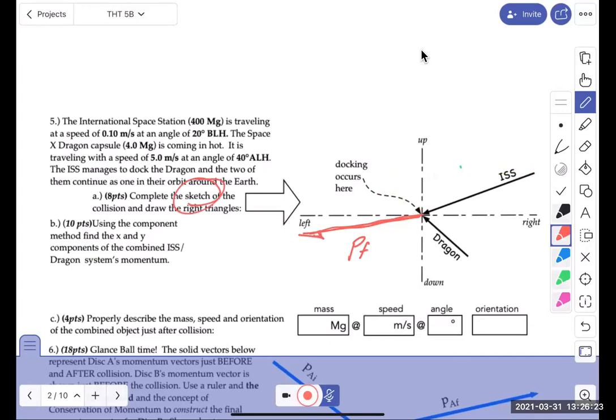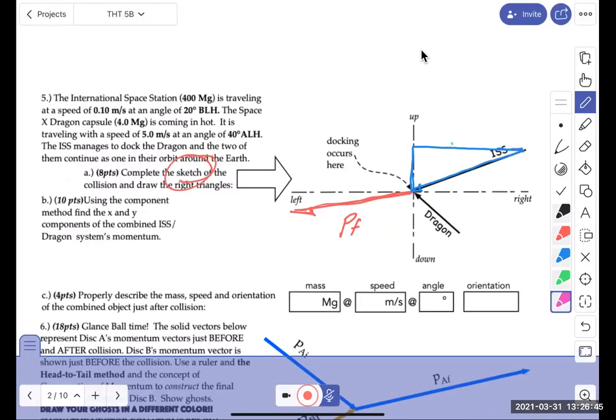That may not be enough for what I just did, because you also have to come up with these right triangles. I'll make ISS blue. So I got right triangles here. Dragon, I'll make purple. So Dragon comes up like this. And notice how I make these right triangles on this. Okay, they're really the right triangles, but now my components I need to make those vectors, or I'm going to get my signs wrong. Really, a component, they are vectors. They have a direction and they have a length, so they are vectors.